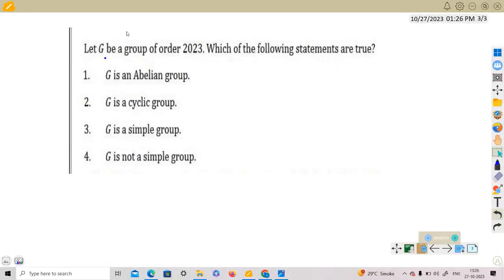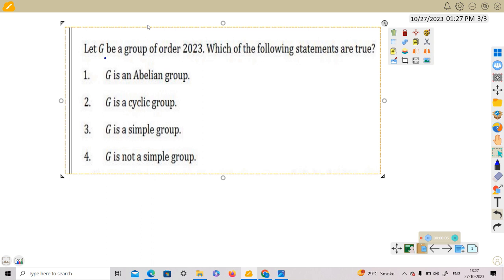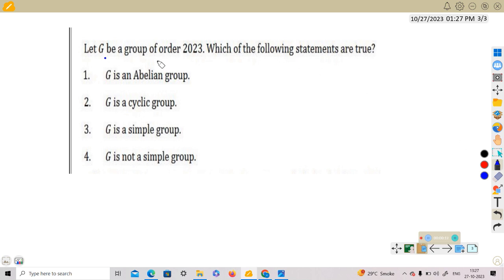Okay, we have a problem from CSIR NET 2023, which states that G is a group of order 2023. Which of the following statements are true? G is abelian, G is cyclic, G is simple, G is not a simple group. Okay, to solve this question, we will use Sylow's third theorem.